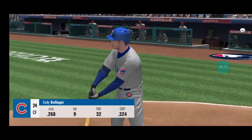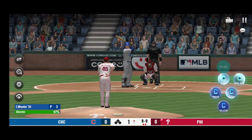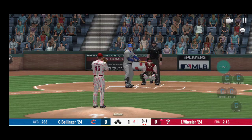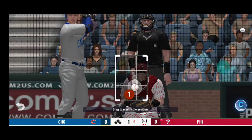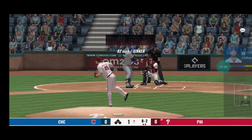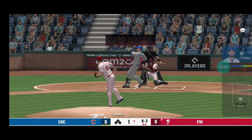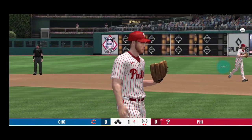Cody Bellinger will step in now with two away as they need to get it going here. Here he comes. Big swing and a miss. 0-1. He's ready now. The pitch. And that one is a called strike. Strike two, pitch on the way. Nothing but air on that one as the pitcher caught him stretching out for that one.